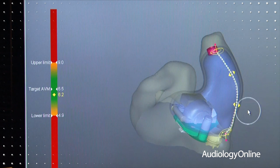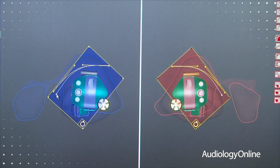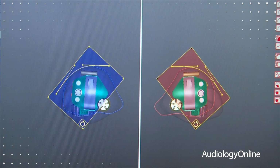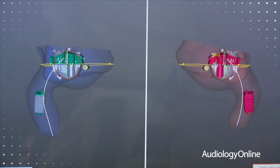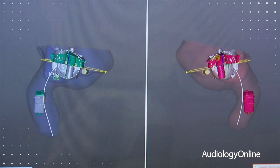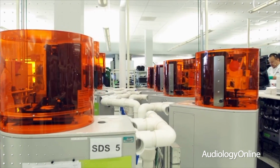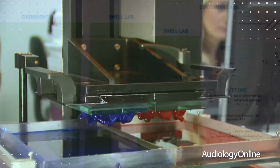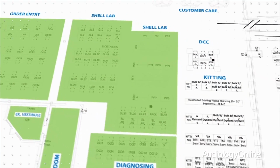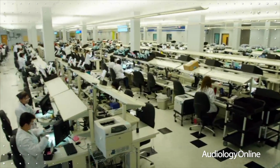While performing this modeling, we also have the ability to place all of the components into the shell and essentially view the product on the screen prior to even building it, and see how it's going to look in the ear, how it's going to fit in the ear, and where all of the necessary components will be placed on the device. Once the shells are modeled, the electronic file is sent to a DLP printer, which will electronically print the shell, and then both assembly lines merge in a central kitting area where all of the components and parts are picked and added to the order.